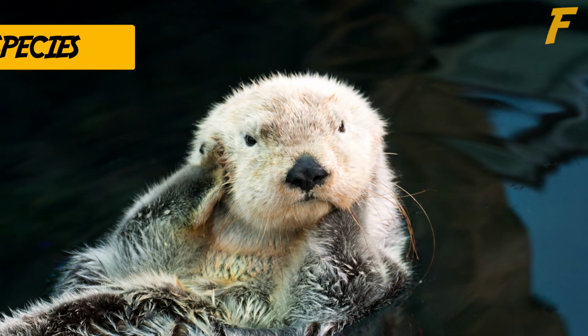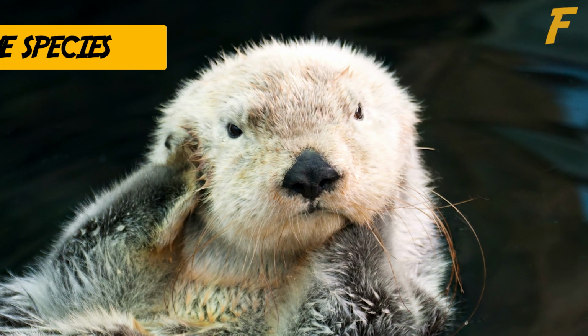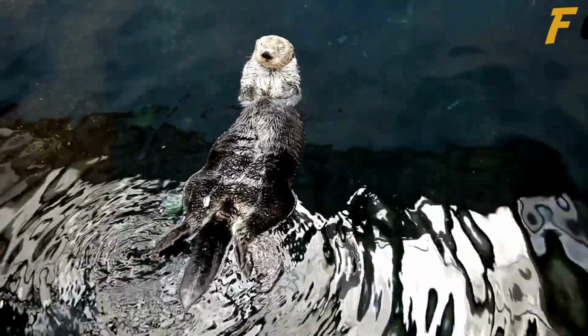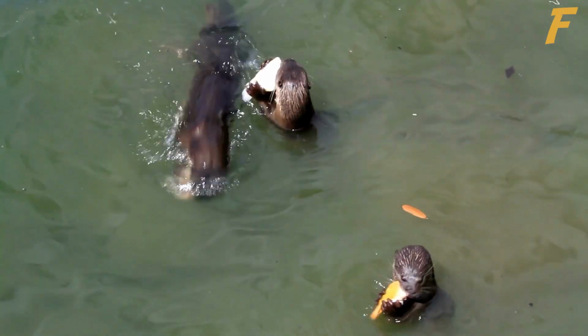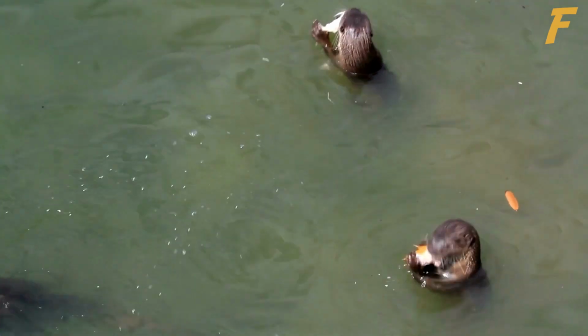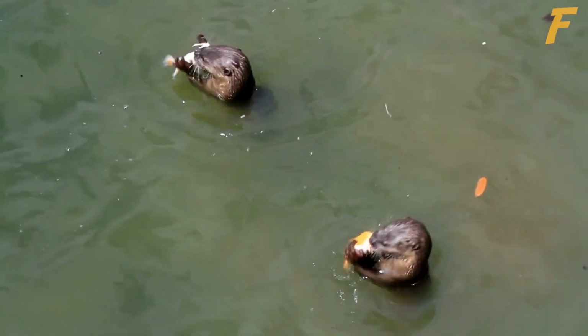Number 6. Sea otters are considered keystone species in their ecosystems. Ecologists have known for a long time that the diversity of an ecosystem is directly related to the stability of that ecosystem. The seminal discovery that took place in the 1960s brought about a tidal change in the way that scientists thought about biodiversity and the interrelationships that exist between different species.